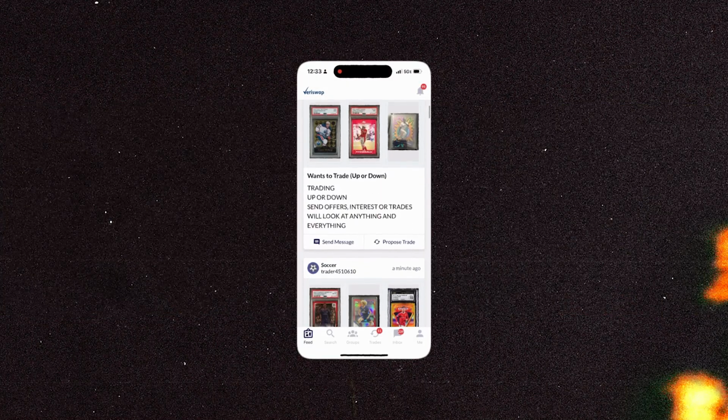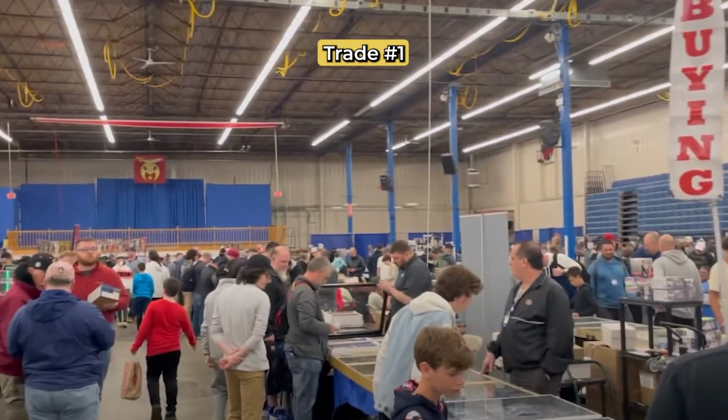I traded with my friend, and once we saw the card, it was $600. It was a lot of money to get up to the card. So we got the card, and then we went on Veriswap, and then we got this card to trade the lime green. Where'd you get the lime green from? At the card show. Which one? Shriners. Oh, Shriners in Boston. How was the card show, Carter? Did you have a good time there?